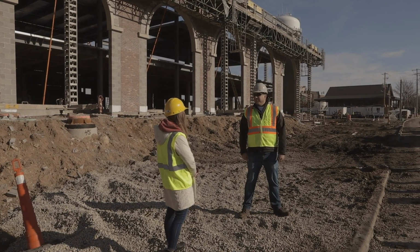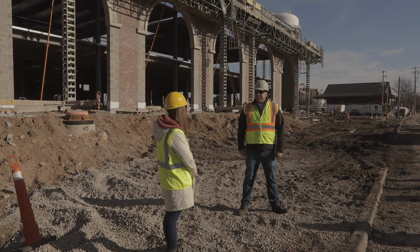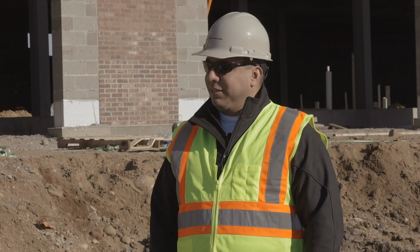How long does a typical stadium take to build? Typically it takes at least a full year, a full 12 months, and that's being very ambitious on the construction schedule. So again, this is a very fast track schedule, and I think they're doing a great job making fast progress.